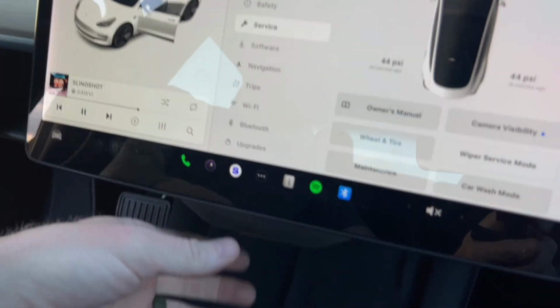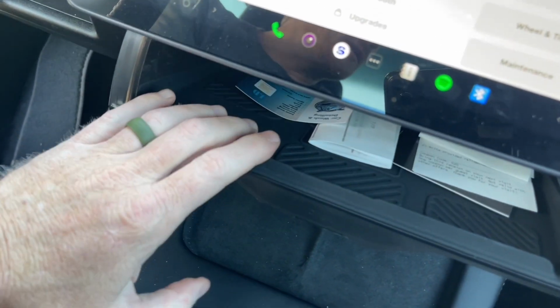I do have some window shades. You can get those. I'll put the link down, and they just basically cover the windows for when it gets hot. They've got some that go up in here to block some of the sun and the heat out. I would recommend getting those, especially in Bakersfield. It's really hot.